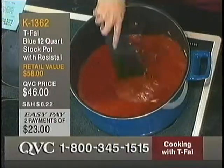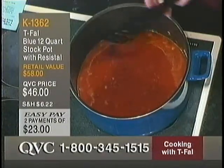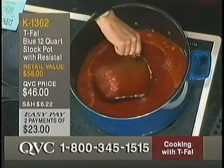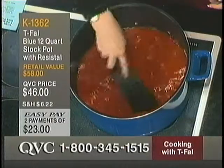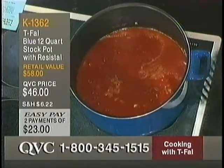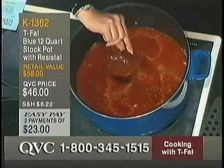Okay, so we added our tomato juice, 1 can of tomato juice. We're going to add some beans. I like the spicy beans. I use 2 kinds of beans, chili beans and the regular kidney beans. I'm going to add in some fire, a little bit of Tabasco.